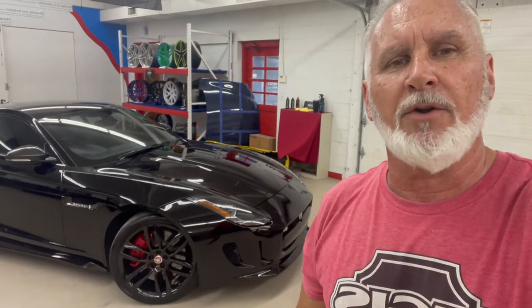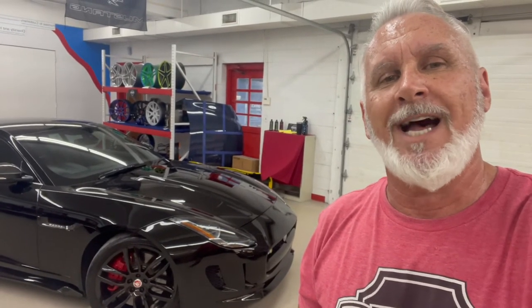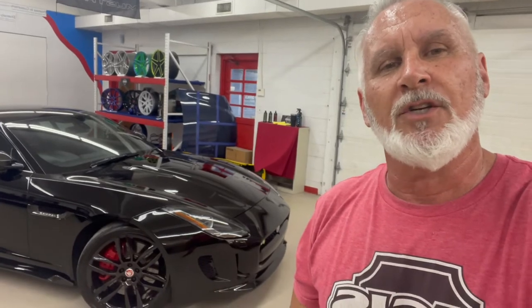Ceramic coating on all the exterior paint, glass, door jambs, and then we also did the brakes and powder coated the wheels. The wheels in the dark look jet black, and when the light hits them, there's an ice black cherry trim on it. I'll show that later in the video.